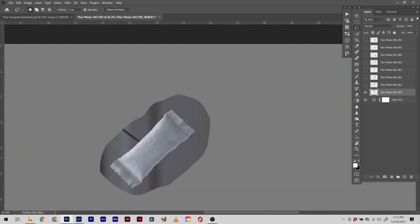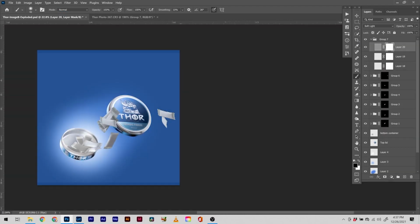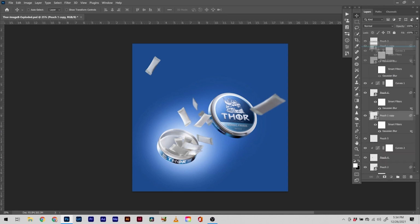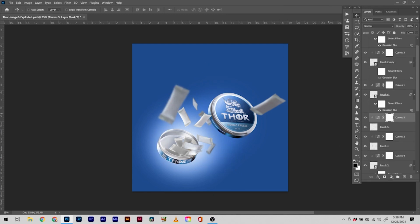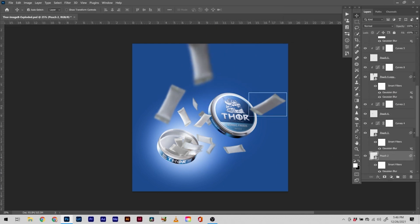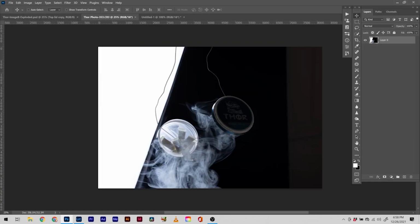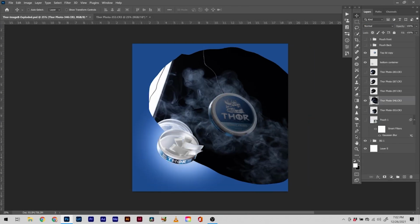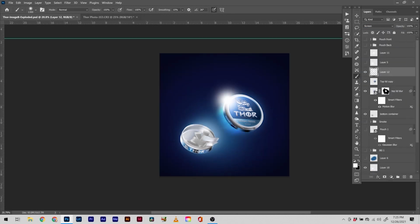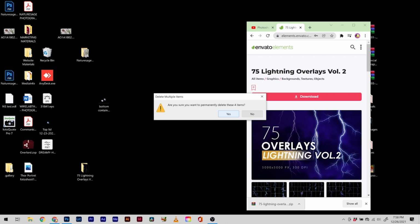I load in all the pouches that I shot individually and start playing around with them to see where they fit best. I find this to be one of the most challenging parts of the whole process because you're playing with depth of field and some things are closer to the camera, some things are further away, and you gotta blur it just right and make it just big enough or your eye will tell that something is not right. I then start to play around with some effects to convey motion, explosive power, lightning.